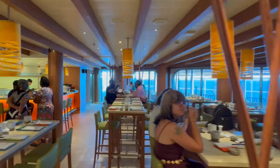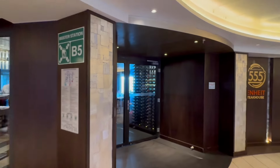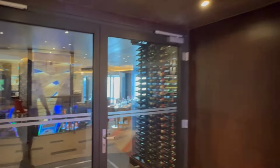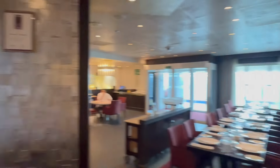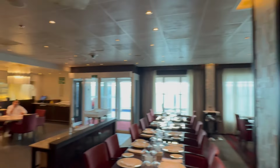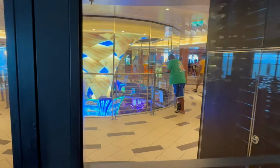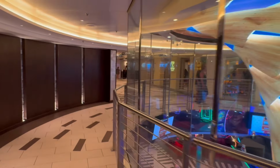Here they were going to have a martini class, and then Bonsai Sushi on our right. So you sushi fans, and they have other Asian cuisine at Bonsai Sushi as well. But that is at an extra cost. It is not free, the Bonsai Sushi, just so you know. Now this is Fahrenheit 555 Steakhouse. Ate here on the first night. If you'd like an excellent meal, it is $48 per person, so be prepared to pay extra for that, but I think it's well worth that price. You get an amazing meal.